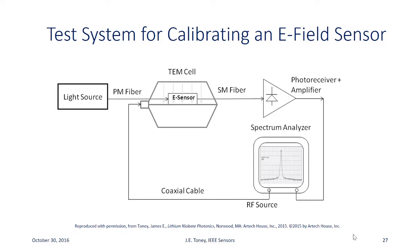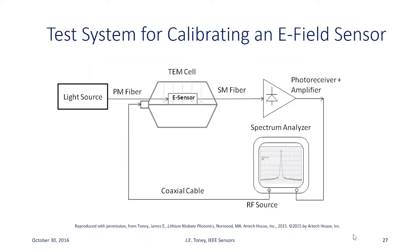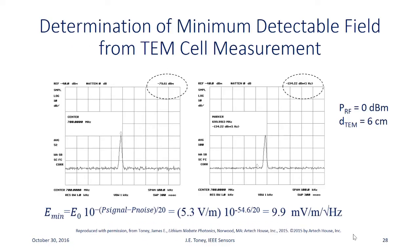Now with a structure like that, it becomes difficult to do an accurate model and know what the response of the sensor is going to be for a given electric field input. So we tend to just do it by calibration. We subject the sensor to a known field, measure its response, and use that to calibrate. And the way we tend to do that is by putting it in what's called a transverse electromagnetic mode cell, a TEM cell, which is basically just a parallel plate arrangement that applies a known electric field for a given voltage or RF power input. So we measure the response and can use that to calibrate. We can also use that measurement to determine the sensitivity of the device.